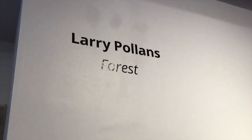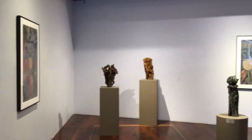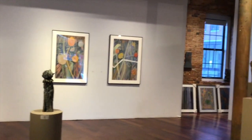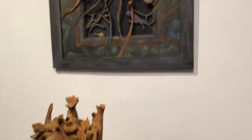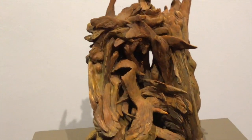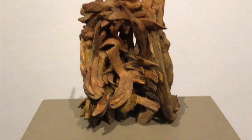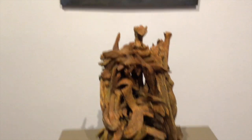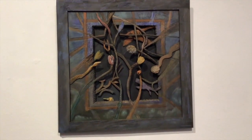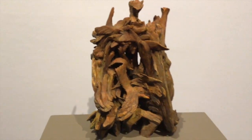Second show at Boston Sculptors is Larry Pollin's Forest. He did a mix of 2D paintings, drawings, and some clay sculpture. So let's take a look around. These two pieces have an interesting relationship here. I think that was a smart placement of having these two play off each other. It's almost like this piece fell out of this piece. It's easy to create these narratives in these forms.